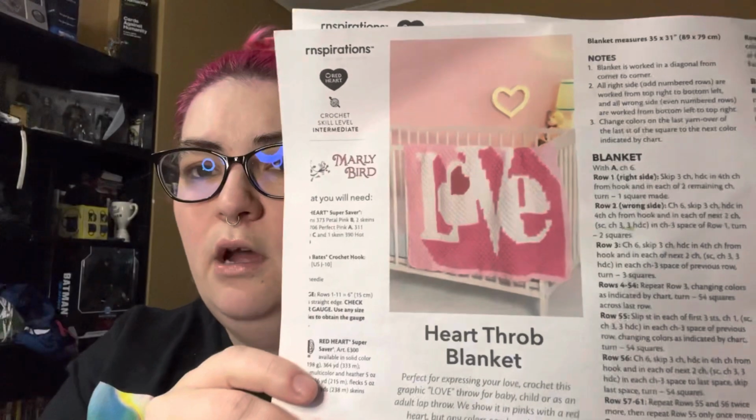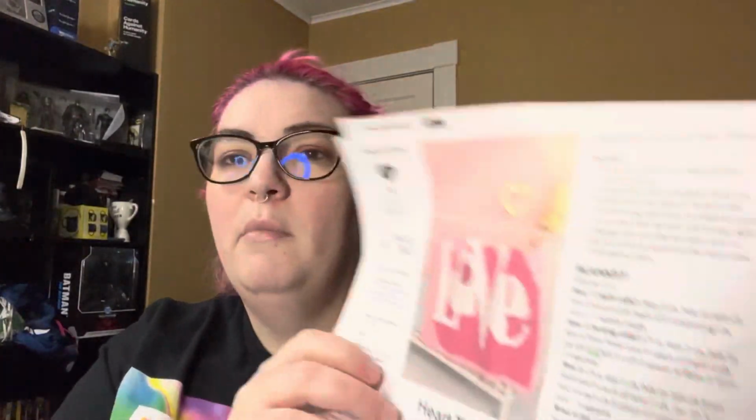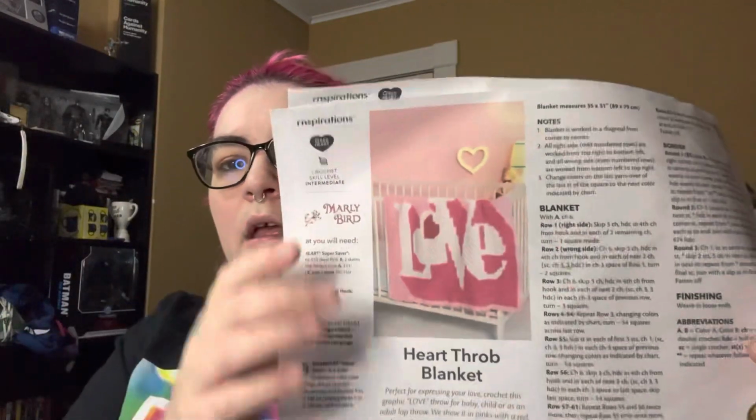Okay, I'm back. I know it was just like a second for you guys, but here is the finished project. It is called the Heart Throb Blanket. It is a pattern by Marley Bird. I knew it was on there somewhere. And it is free on Yarnspirations, so I will have it linked down below.